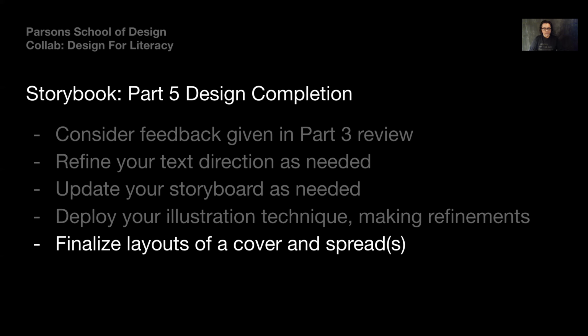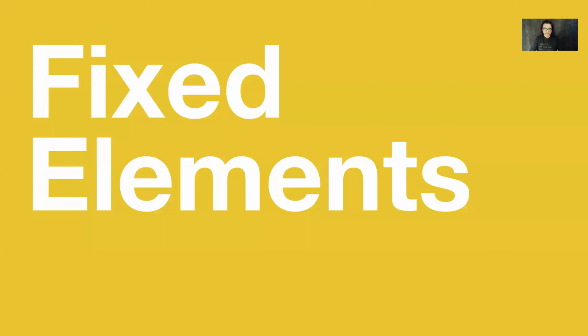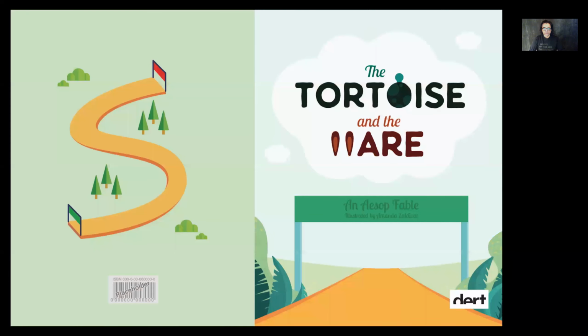And then that's going to lead to finalizing and finishing your layouts, your cover, your back. Some fixed elements to think about that are outside your pages for your own design. Just a reminder for everyone, on the cover and on the back, the fixed elements include the DERT logo, which needs to be at the size and the position that it was put on your template. It should not be moved. Keep it in the white box, keep it black, don't change it. It's a little different than the board book. I don't want to have this change, so keep that for everyone.